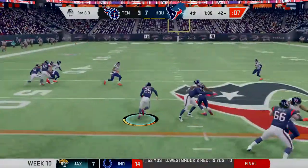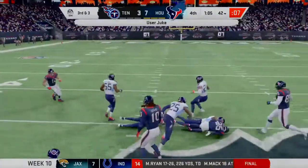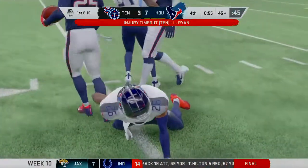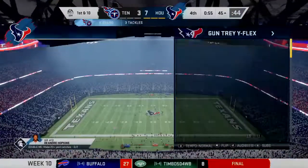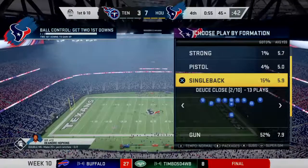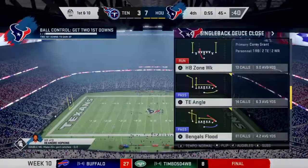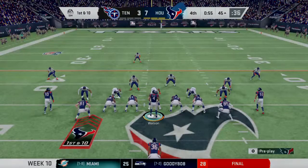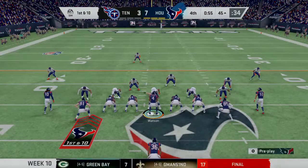And indeed, they will keep it on the ground. And he'll be corralled out across midfield down to the 45. Now a timeout being called as there's an injured Titan down on the field. While the training staff works on him, we'll step aside and be right back. All runs on this drive so far. It's 1st and 10.